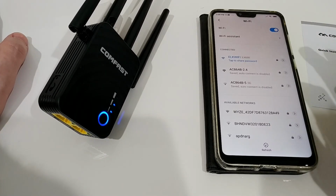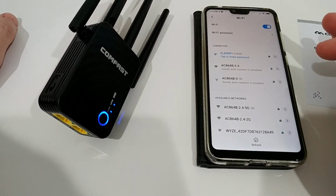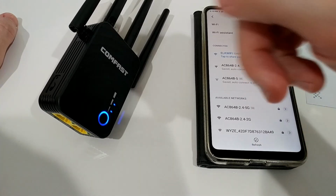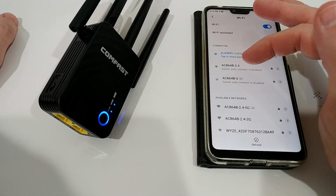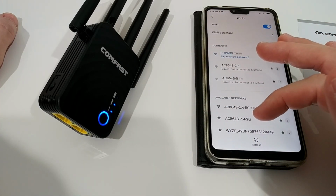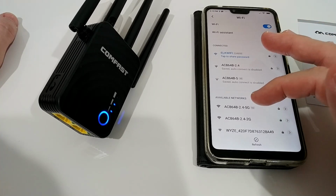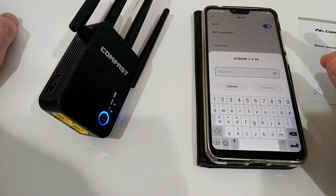Now the phone has to scan again. Now we can see these two additional networks here, and they are similar to the original network from the router, but these are coming from here. You can see the network strength is stronger than the original one. With the original one we have just 3 bars and 2 bars. Here with this one we have 5 bars, and you can see it's either 2G or 5G. You can select what you want. So I'm trying the 5G because I'm close here, so we don't have to provide the password from this device, but it has to be the password from the original device.